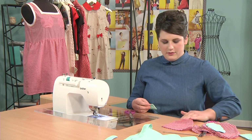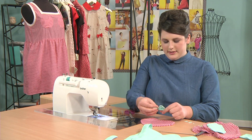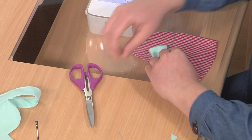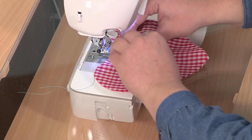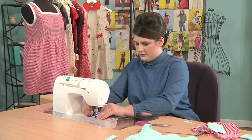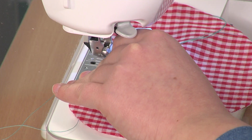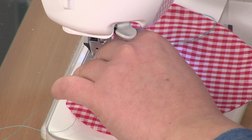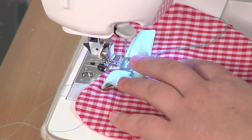And I got my heart pocket here. And I'm going to place this right there. I'm just going to hold it down with my fingers. You can also use pins if you like. I like to use my fingers. And then I'm just going to stitch right over that so it's nice and secure. Oops. Okay. And I'm going to use a back stitch so it stays on there nice.